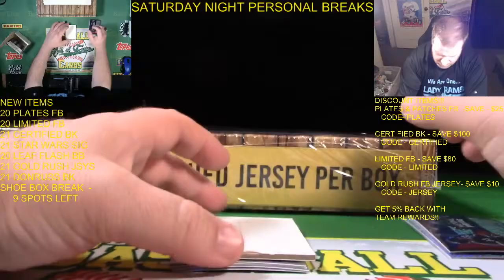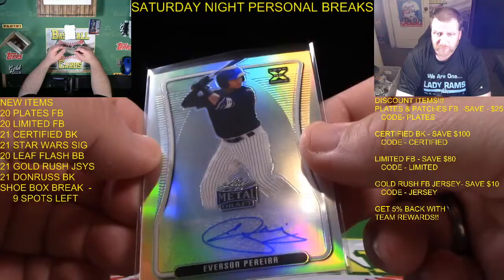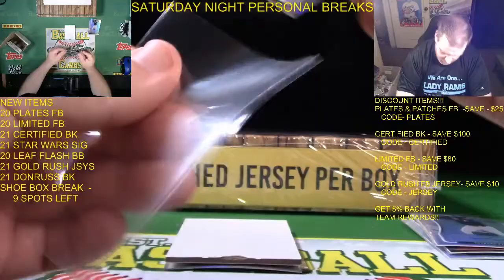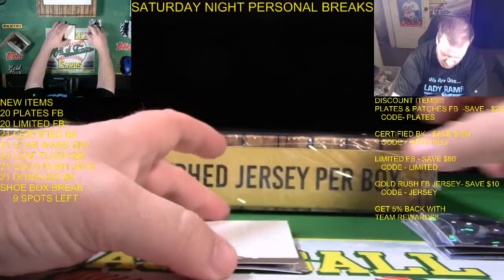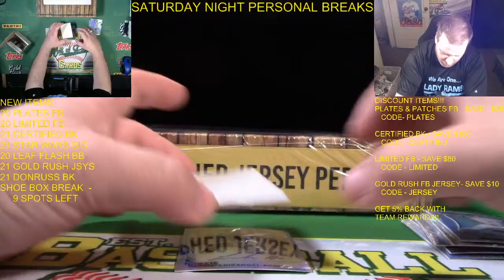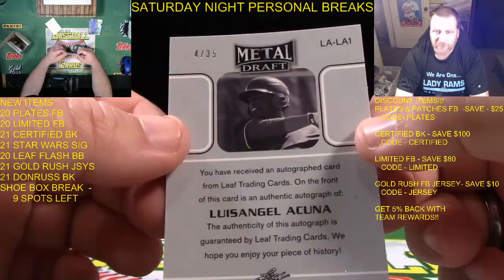Silver Everson Pereira. That's going to be unnumbered. Oh, man. Mike Bauman Crystal, unnumbered. CJ Van Eck, silver. And just because it's Leaf and metal, you always know your last card is a huge banger. Luis Angel Acuna to 35. 4 of 35 on Luis Angel Acuna. That's a nice box.